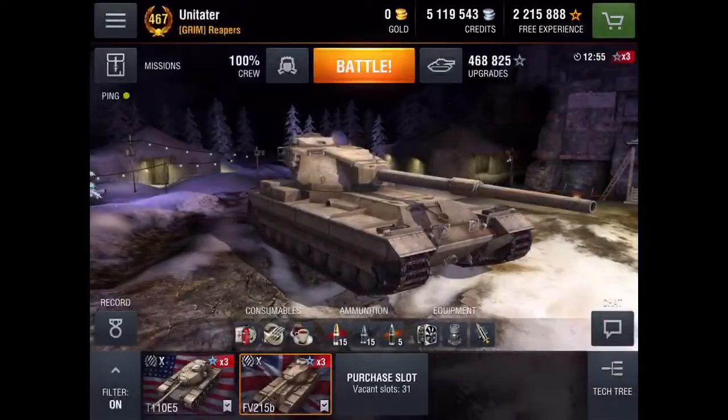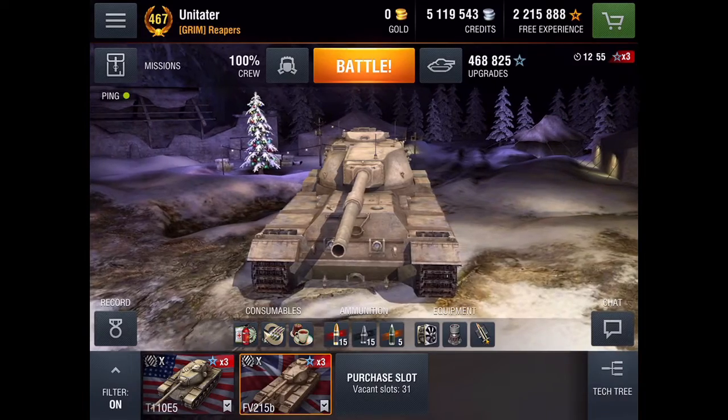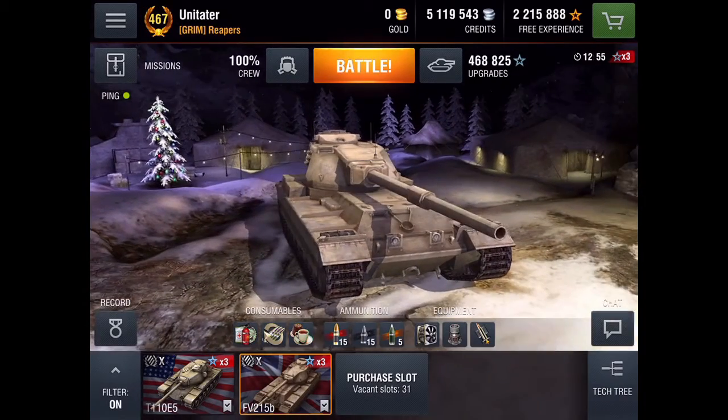A fair amount of warning though, especially when coming from the tier 9 of this line, the Conqueror, as you can see here. It might be a bit of a challenge for some players to adjust from the front turret playstyle to the rear turret playstyle, which of course plays a bit more conservatively, relies more on hull down, side scraping techniques, things to that effect.